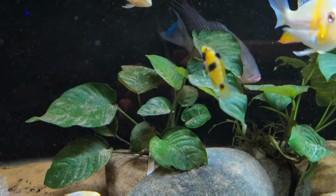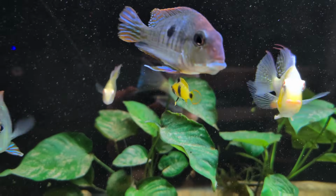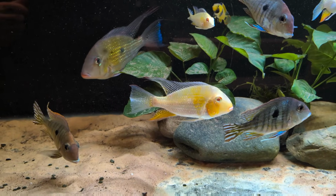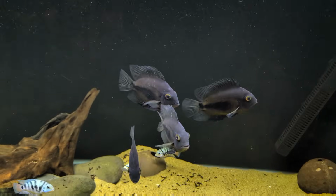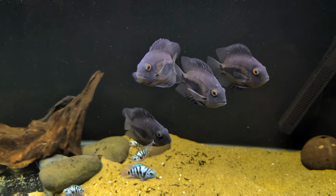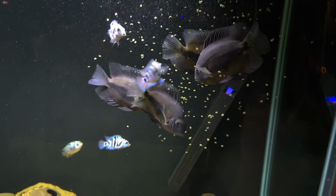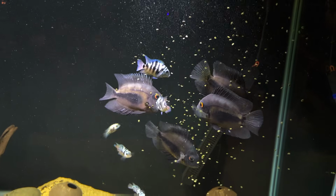There's the female Apistogramma. She's very lively. She's out and about picking up the bits. Right, okay, it's quite dark in this room and the Waru don't show up very well, but let's get some in the tank. I'm so bad, right, at filming and dropping food in.